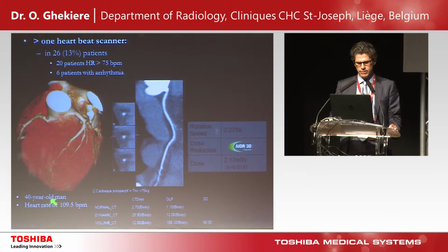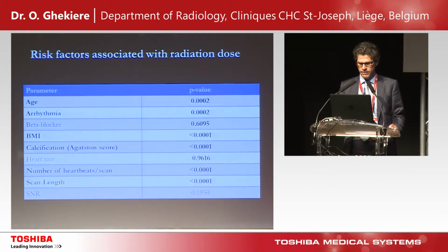Here you see the example of a 40-year-old man with a heart rate of 109.5 beats per minute. You can see the excellent image quality of the right coronary artery due to the scanning at the end systole and the multi-segment reconstruction, resulting in a radiation dose of only 2.70 millisievert.